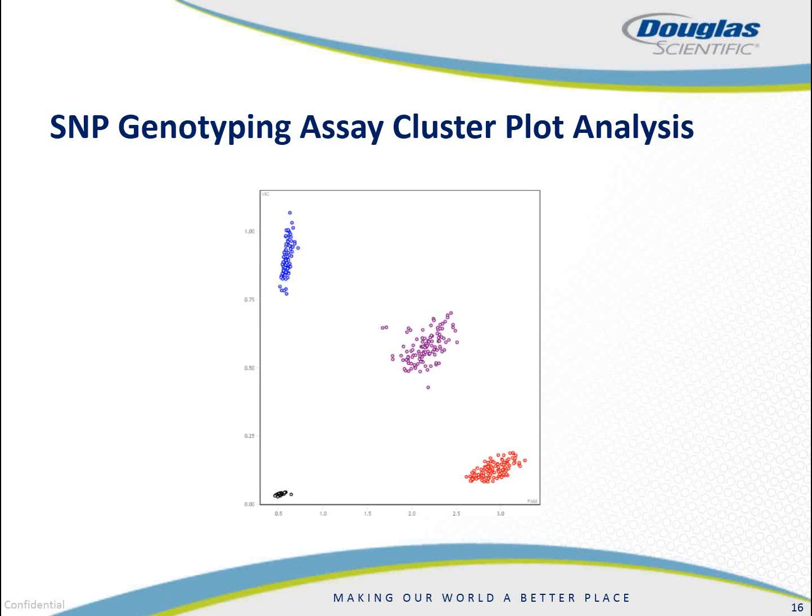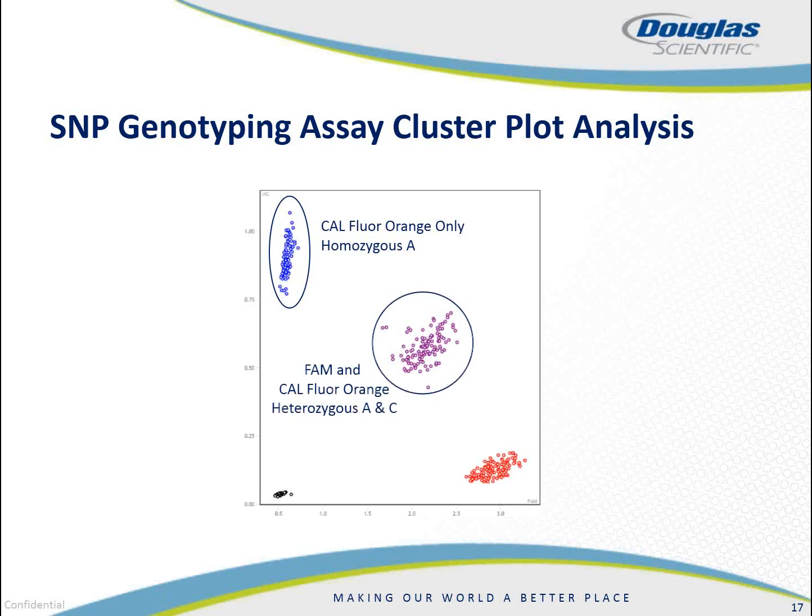So here we have an example of a SNP genotyping cluster. So this is what the end result would look like after a SNP genotyping reaction is complete. Up here on the upper left, we have the CalFluor orange only cluster. This would represent the homozygous A alleles. In the middle, we have FAM and CalFluor orange fluorescent dyes. This represents the heterozygous A and C alleles. And down here, we have the FAM only cluster, and this is the homozygous C allele.